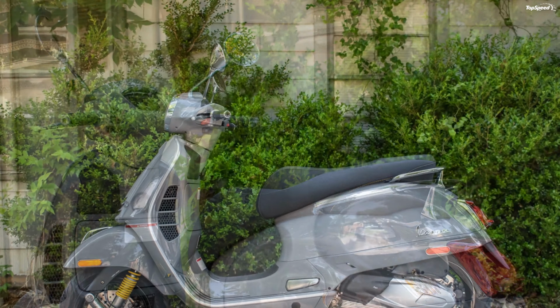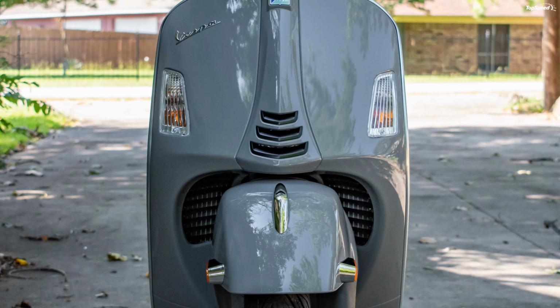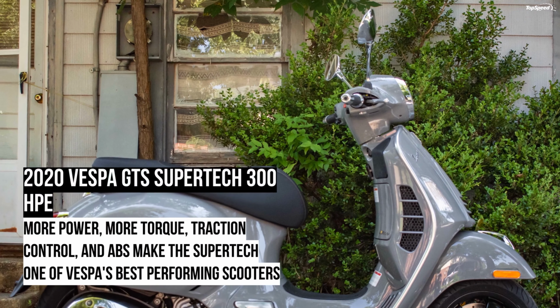You get some open-air cargo capacity between your feet from the hook that deploys from the front of the seat and the non-skid cover atop the shallow tunnel in the step-through. That cover doubles as the battery hatch for easy access.